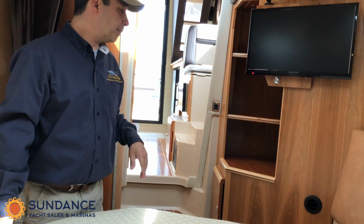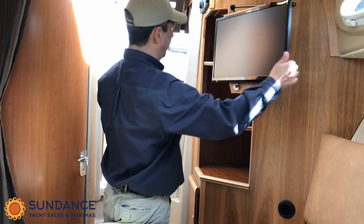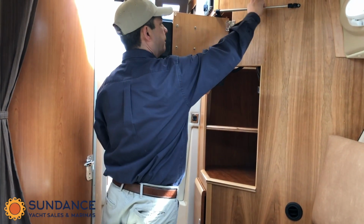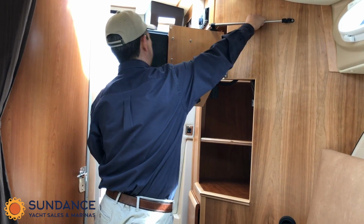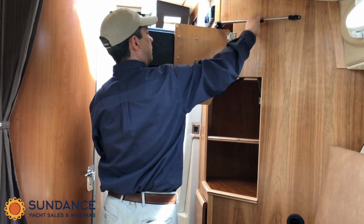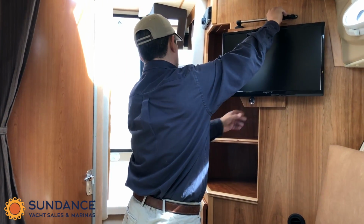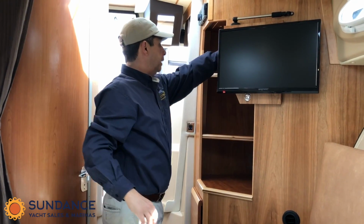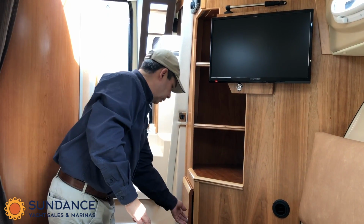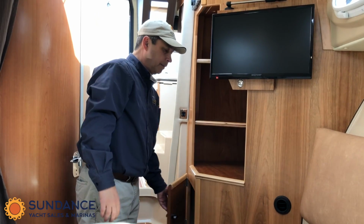Have a TV. You can also pivot around, so if people are there and you're in the cabin entertaining, you want to catch the game or cooking show or news, do that. You got a good angle on it. There's a hanging locker here. Some storage. And another locker here for storage.